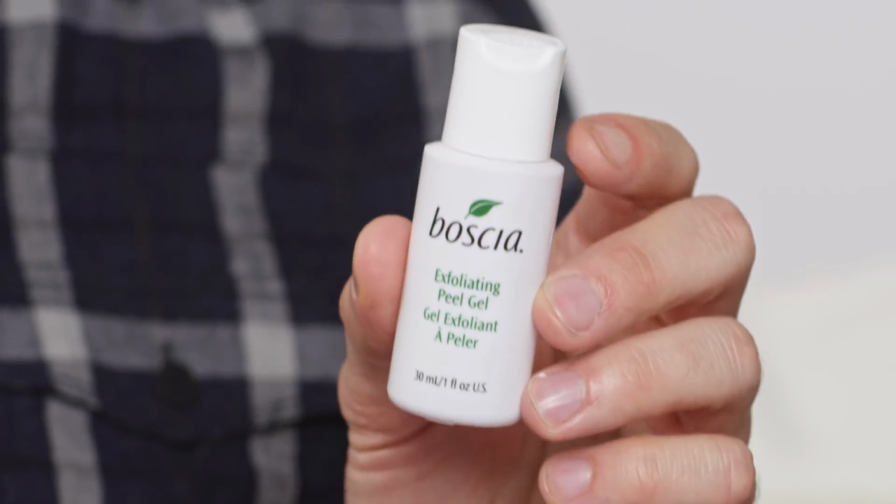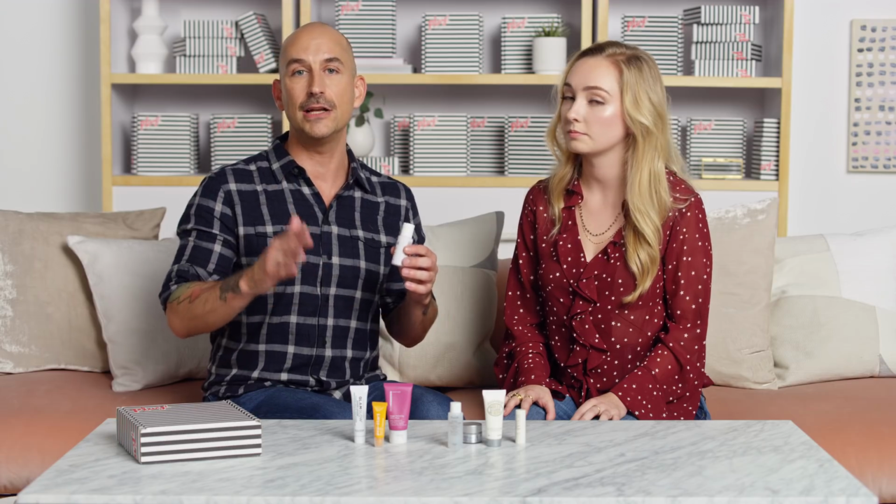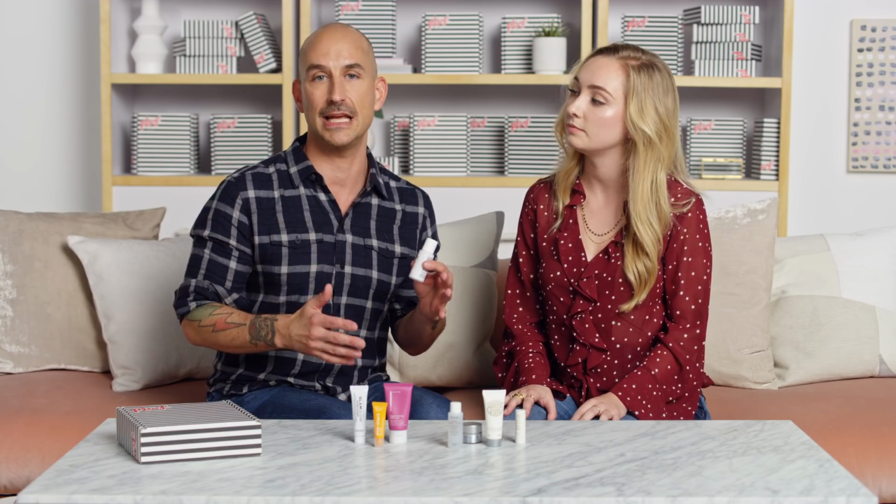Up next, I'm going to talk about something that I'm very passionate about right now. Bosch's Exfoliating Peel Gel. I'm very into peels at the moment. Love peels. I think that they're a great way to see really quick, easy results. It's filled with alpha hydroxy acids, which we know will resurface the skin and create that beautiful, glowing, fresh, youthful appearance to skin. And here's the thing. I know a lot of people hear the word peel and they think, I can't do it, I'm sensitive. This one in particular is catered to everyone, including sensitive skin.